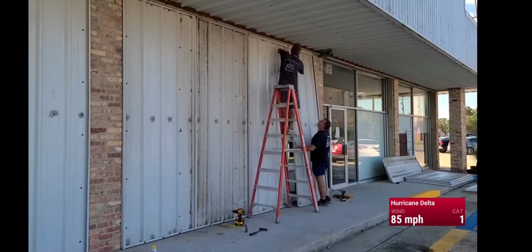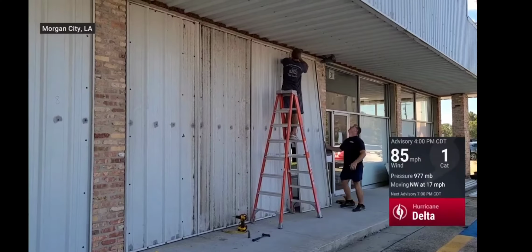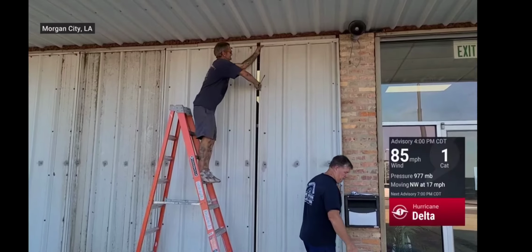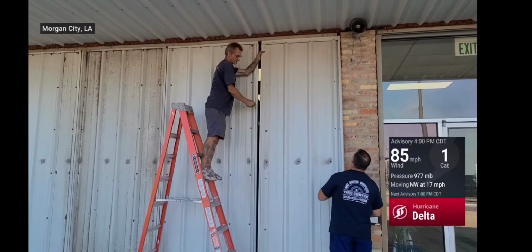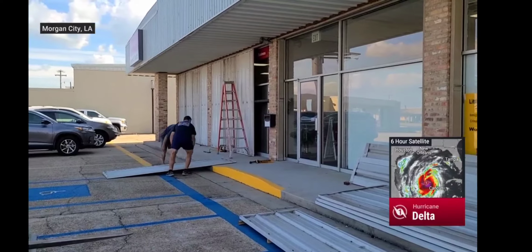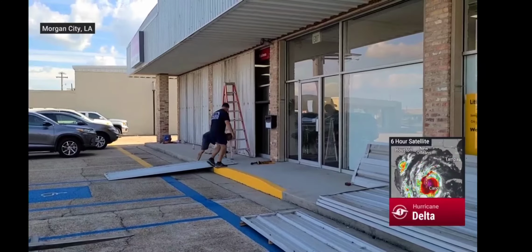And here we go again in Louisiana, Alex. We've done this dance way too many times. Boarding up, putting up the shutters in the businesses in Morgan City, Louisiana. We could be at risk here from some pretty significant wind, surge, as well as rainfall. So you've got to prepare. I know it's exhausting. I know you've done it time and time again, but you've got to do it. This is going to be a threat for us here in southern Louisiana.